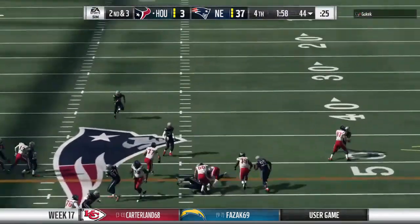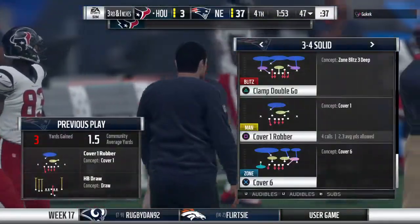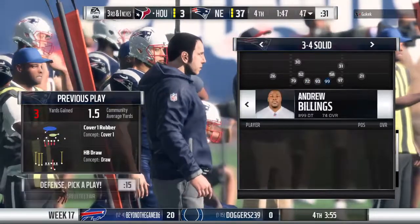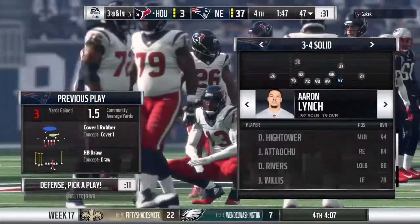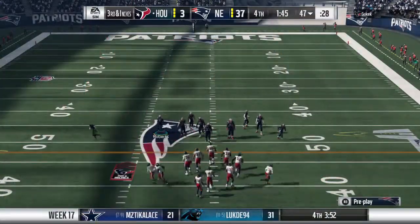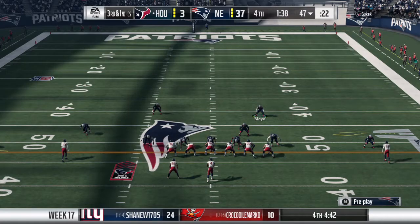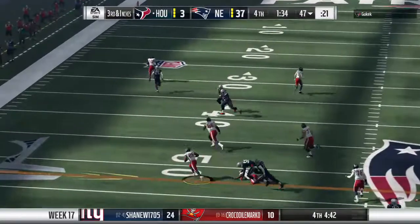Watson hands to Miller on the draw. And a minimal gain here as he's up to about the 47-yard line. Give him 3 on the play, and that'll bring up what looks to be a 3rd and inches. Can't be more than half a foot. To throw is Watson. He'll try and set up the screen.